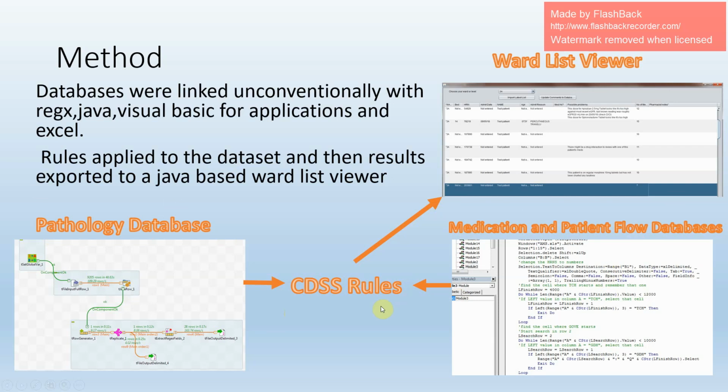There was then a macro which fired the rules over the reports and found the problem patients, and then it sent the ward lists out as text files. These were then viewed by the pharmacists in a ward list viewer, which is a Java application, which just views the ward lists, and they can update the ward list there and save it back to the database with their comments.